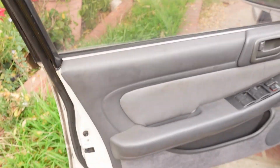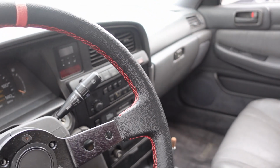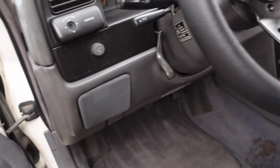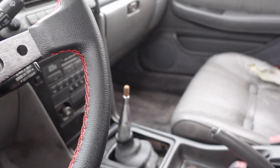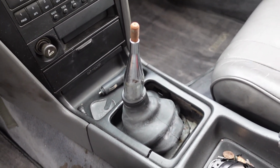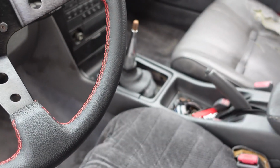Yeah, I got the leather door cards, too. The dash is cracked, so I might swap my current dash for this one. But I also have the Moon Eyes dash cover, so we'll see what happens. Interior looks good. It already has a W58 in it. Before the guy blew the head gasket, it was a swapped Fermato.